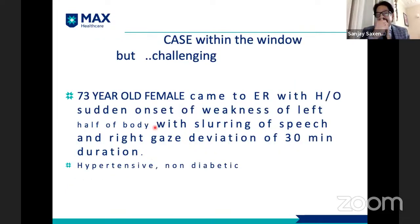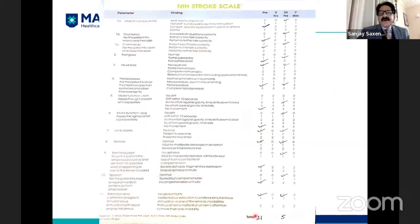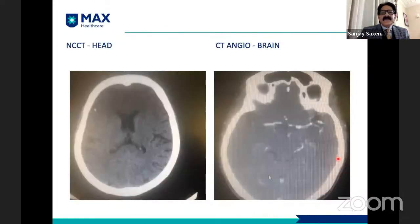A 73-year-old female came to the ER with sudden onset of weakness of the left side and gaze deviation. That means a large stroke. She was hypertensive. The NIHSS score, which is the quantification of the deficit, was very high, almost severe, 21. And that is how she looked, very sick. We did a CT scan. There were no early signs of a large evolving stroke. The ASPECTS score was high. And this was the occlusion of the right middle cerebral artery, distal M1.